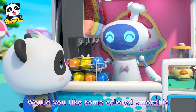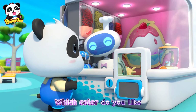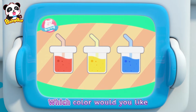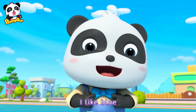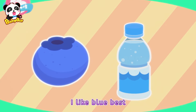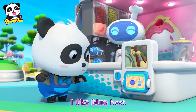Like some colored smoothie? Yes, please! Which color do you like? Choose one for your smoothie. Which color would you like? Aha! I like blue! I like blue best. I'll choose blue.